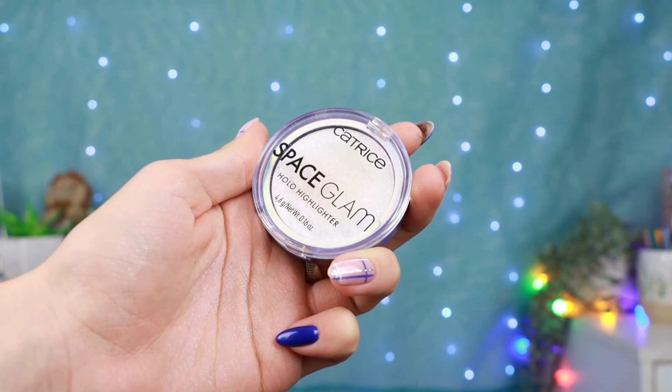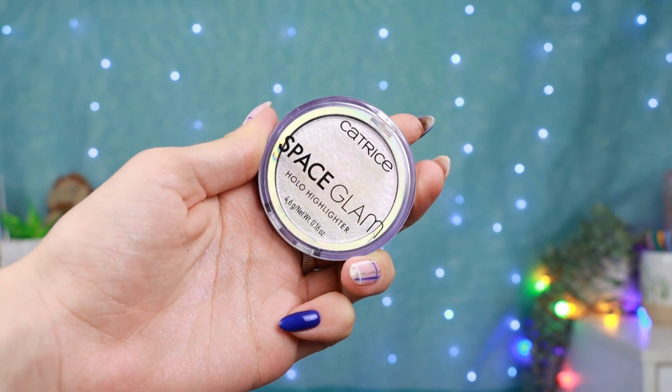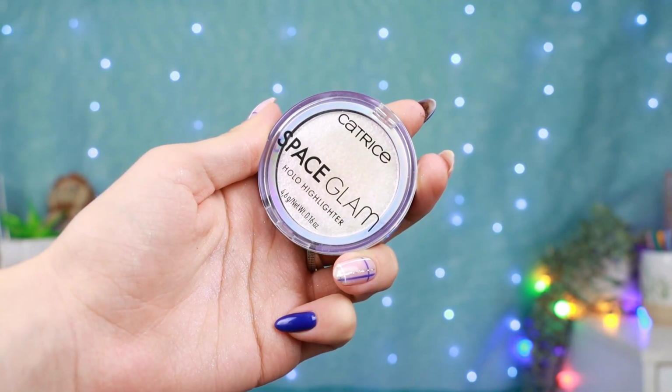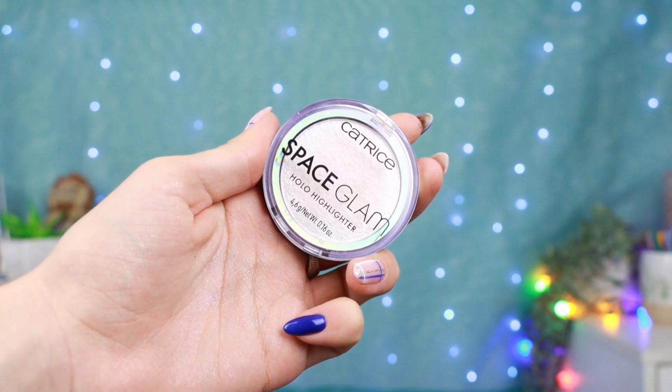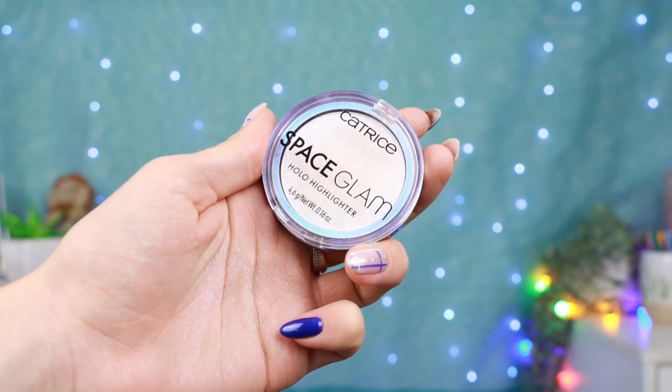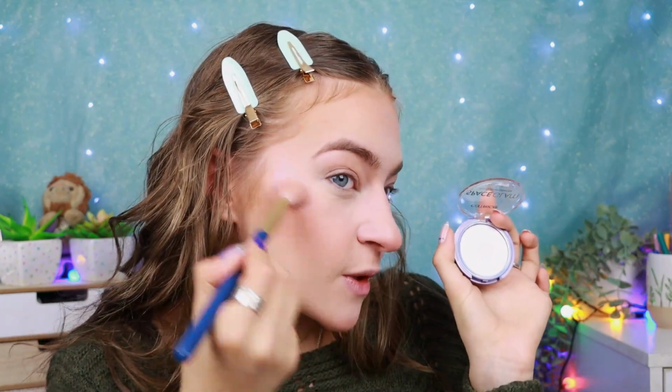So speaking of highlight, this actually is not Revolution. Nay. This is actually a very, very new product in my collection and I'm so excited to share this with you guys. This is the Catrice Space Glam Holo Highlight and it is a beautiful, like pinky iridescent kind of shade. My wonderful friend Marley got me this for the collab that we did not too long ago. She sent me a mystery box of some of her favorite makeup and I sent her a mystery box of some of mine and it was just so much fun. So Marley did me well with this highlight and I'm gonna pop this on and it's gonna be beautiful.